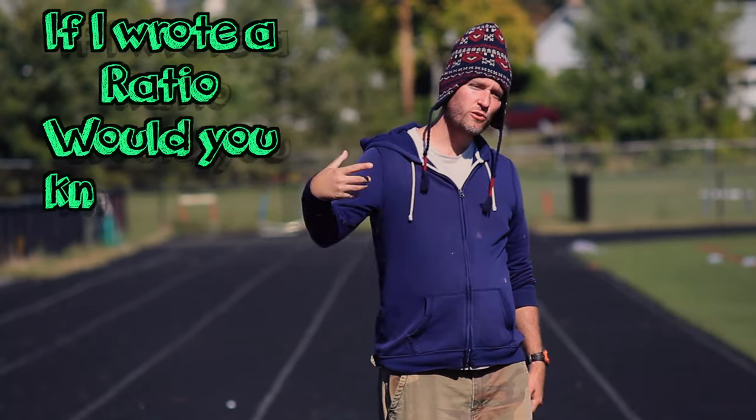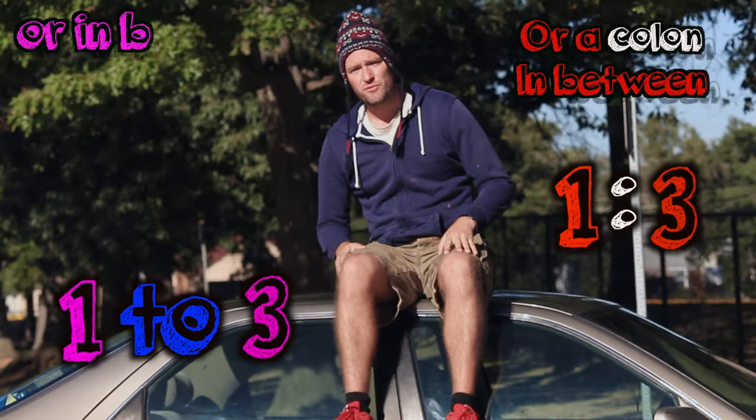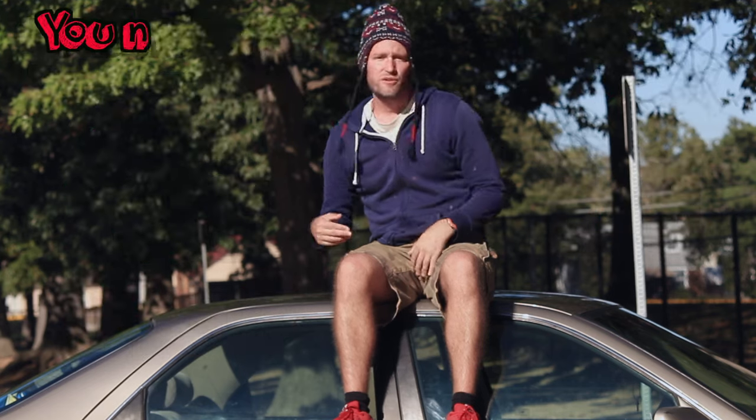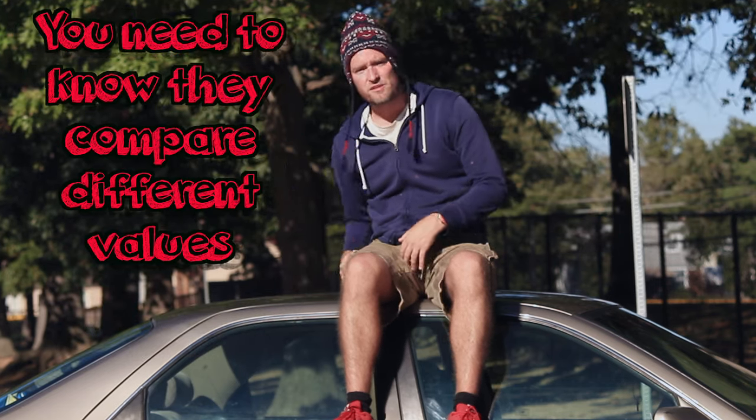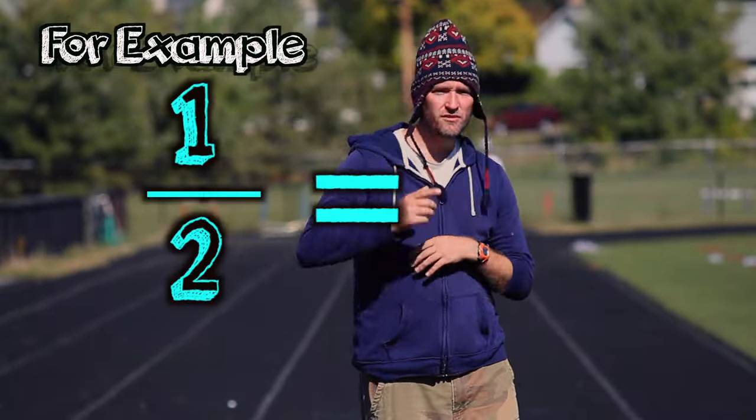If I wrote a ratio, would you know what it means? It's written as a fraction or a colon in between. Or in between the numbers can be the word "to". Need to know they compare different values. A proportion is when two ratios are equivalent. For example, 1/2 equals 5/10.